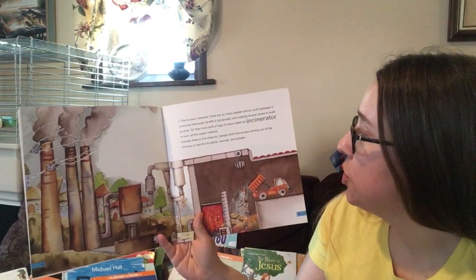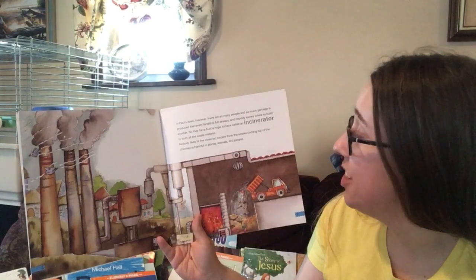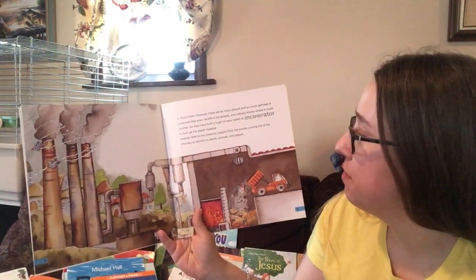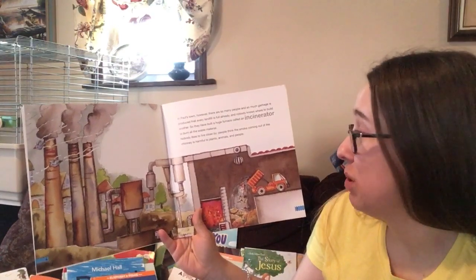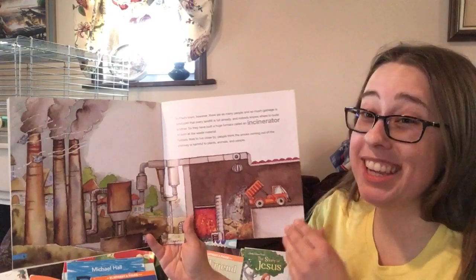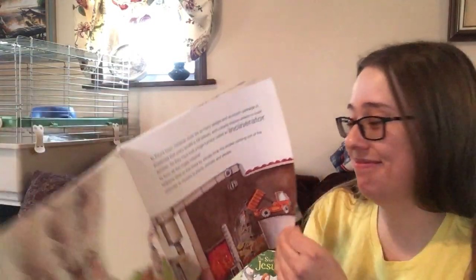So they have built a huge furnace called an incinerator. It's to burn all the waste material. Nobody likes to live close by. People think the smoke coming out of the chimney might be bad for plants, animals, and people.